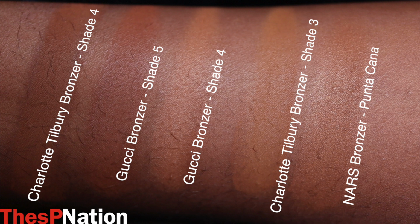So though it shows up because it is a shimmer, it really doesn't read that well on my face as far as, you know, showing that I'm wearing a bronzer per se. It almost looks like I have some type of brown highlighter on my skin. Though it looks pretty, it doesn't really give me that bronze type of effect because it's too close to my skin tone. However, the Gucci bronzer in shade 4, this one is also very close to my skin tone, but it just gives this beautiful, just gorgeous finish to the skin.